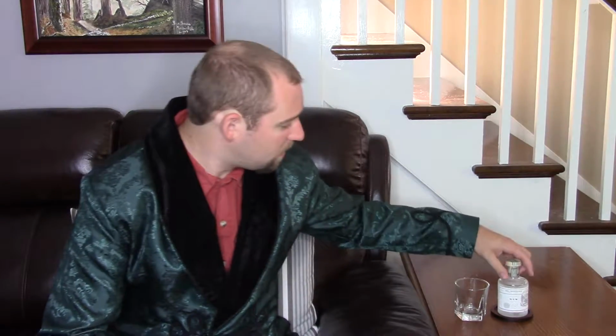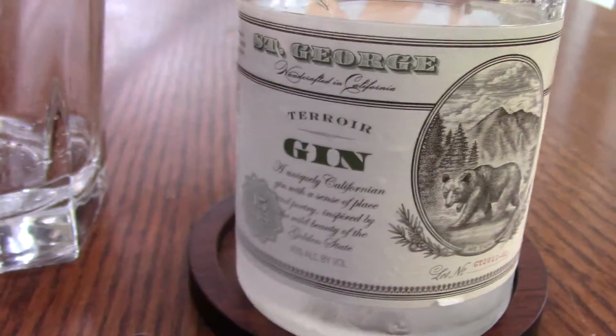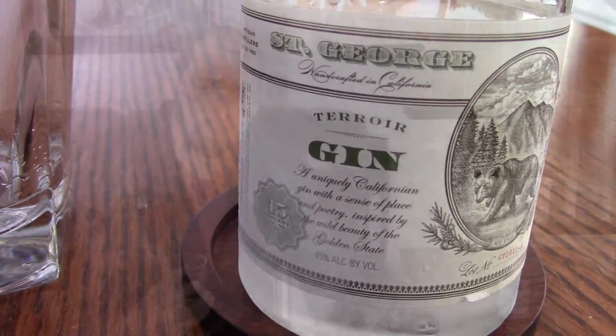Last week we reviewed the first of 3 gins by St. George. Last week we sampled the Terroir. This week we are sampling Terroir, another gin from St. George. So this gin uses 12 botanicals and is quite a bit different than its sister, the Terroir.